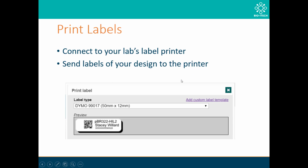So imagine this workflow. I am at the freezer. I know that I'm looking for a certain sample.